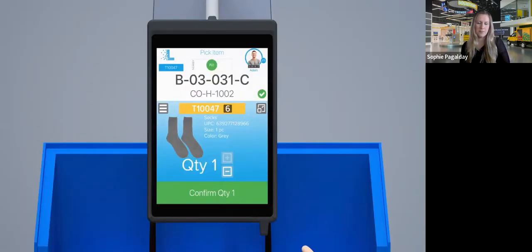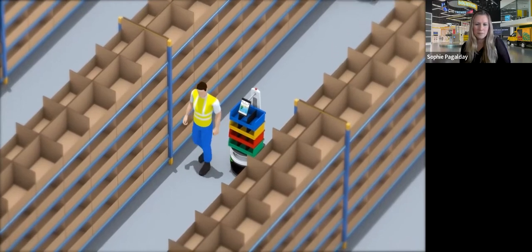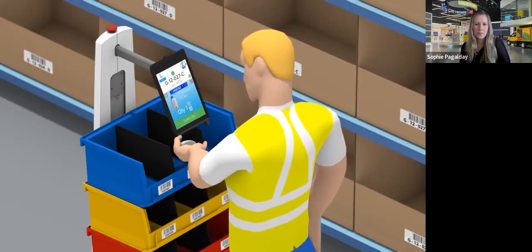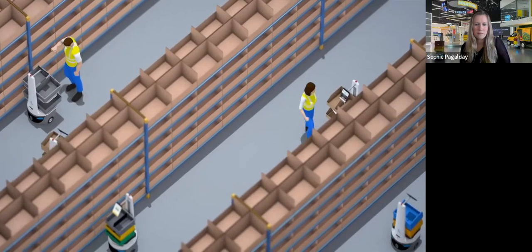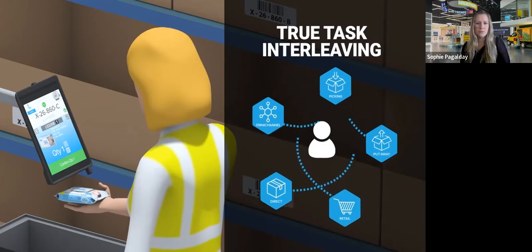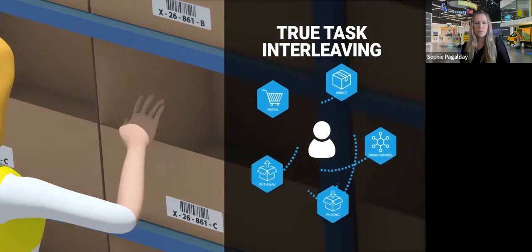After the pick, the bot directs the associate to the next closest robot for more work, while the robot moves to its next task, often with a different associate. Your associates engage with multiple robots to complete more tasks faster. With Locus, you get true task interleaving, with associates able to easily switch between picking and put away.